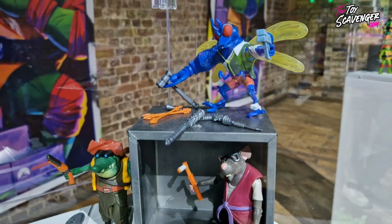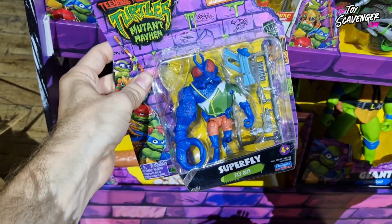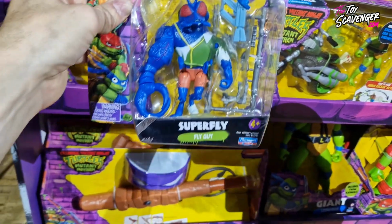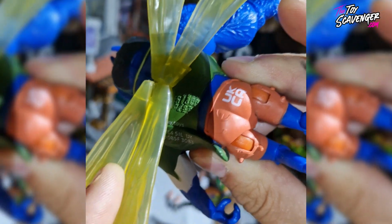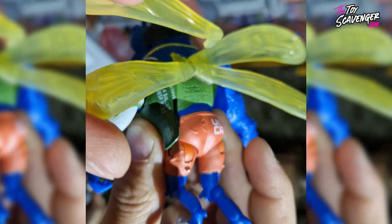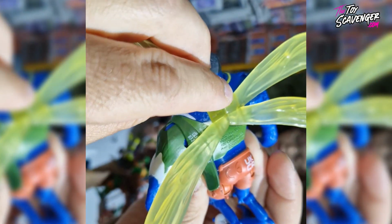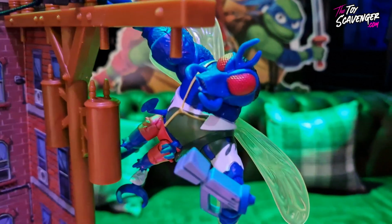Now Baxter Stockman's name's been changed to Fly Guy, and I think this is the pick of the bunch. This guy looks awesome. He is absolutely toyetic. He's got this massive muscle arm with his little hand and he can clamp onto things. He comes along with the weapons rack as well, and he's got some of the original classic weapons. His wing does come off and we did manage to stick it back on. It's not actually broken, but on this particular figure he had loads of markings on the back of him. Really hoping that's not on the final product.